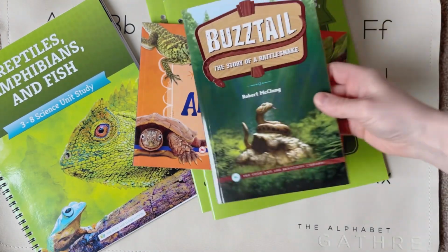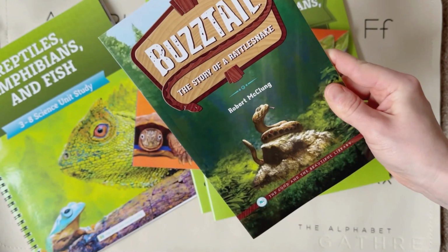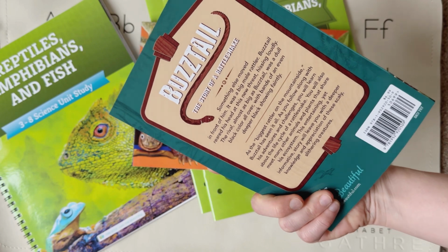And finally, the recommended book pack. We have this storybook, which is a level 4 reader, called Buzztail, the story of a rattlesnake.